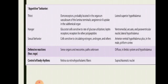Now for hunger, you have got the glucostat cells, which are sensitive to the level of glucose, or which are sensitive to glucose utilization. The leptin receptors and receptors for other polypeptides. This is from where the fibers arise, and they end on the ventromedial, arcuate and paraventricular nuclei and also the lateral hypothalamus. So that is the connection between these glucostatic cells and the ventromedial, arcuate, paraventricular nuclei and the lateral hypothalamus. The hunger in a person is controlled.